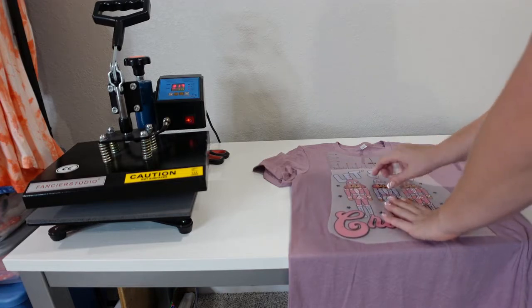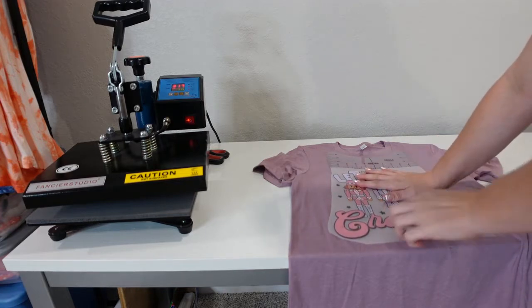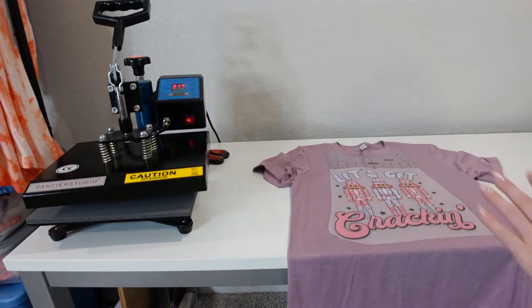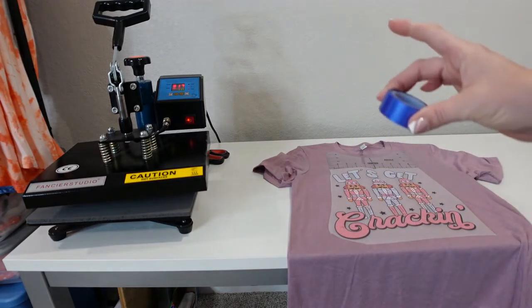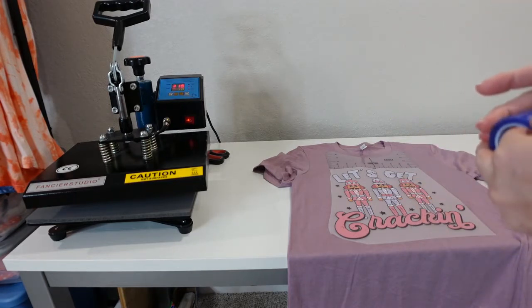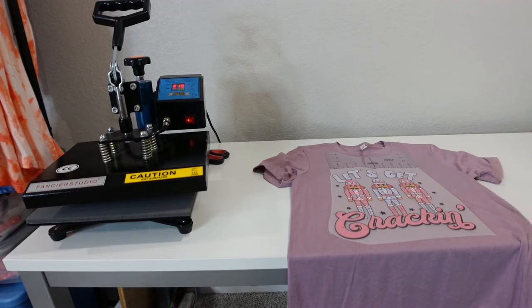Now, one thing to be aware of is this is not sticky like Cricut would typically be. So you do have to use an adhesive tape. This is just the Cricut one. I keep seeing everybody else have one on a dispenser. I really need to look further into that one because this is very time consuming.